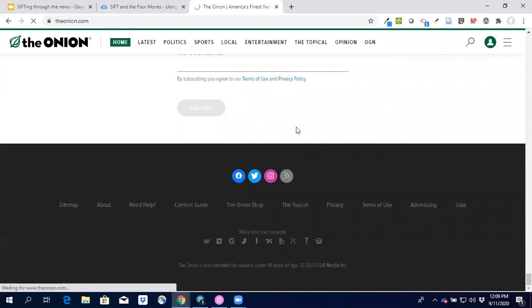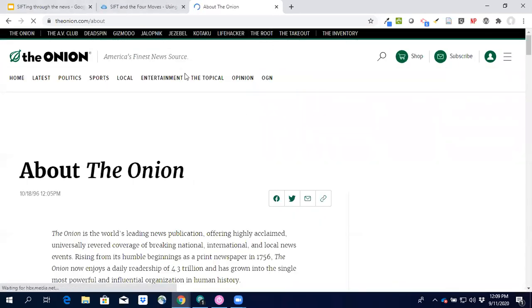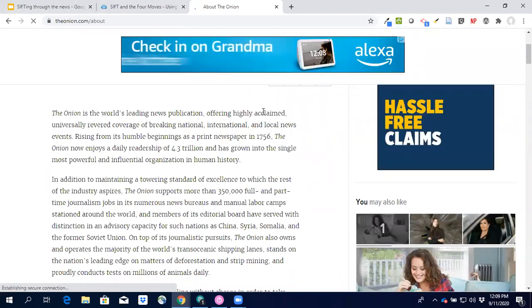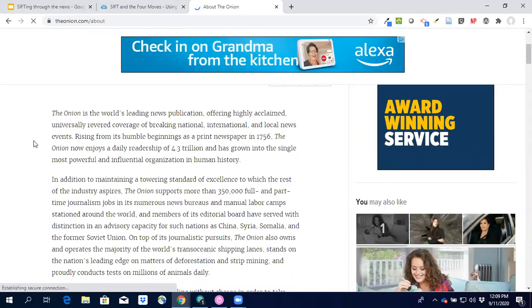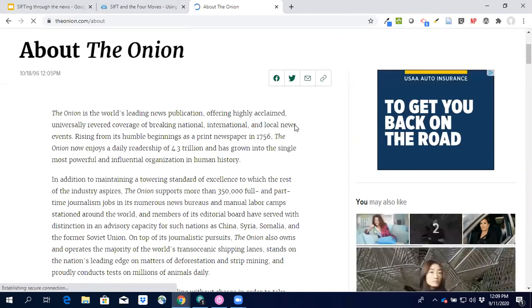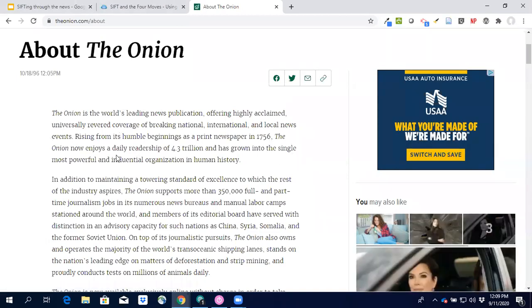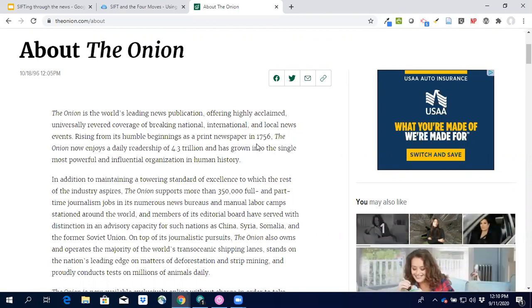Okay, so if I go to The Onion's about page, if I don't ever leave the site itself, it tells me here, The Onion is the world's leading news publication offering highly acclaimed, universally revered coverage of breaking national, international, and local news. Rising from its humble beginnings as a print newspaper in 1756, The Onion now enjoys a daily readership of 4.3 trillion and has grown into the single most powerful and influential organization in human history. Now, this is obviously, yes, Catherine, it is sad.